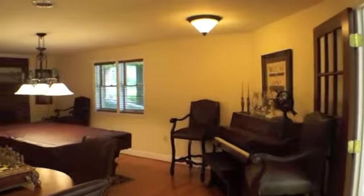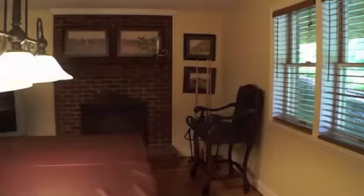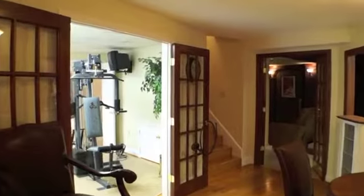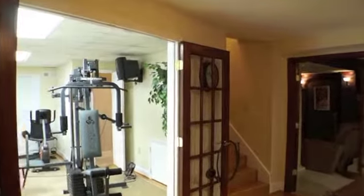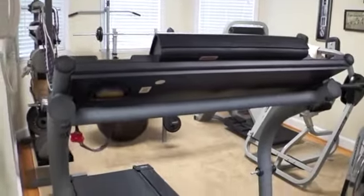Play music, chess, or have a billiards tournament while sharing fun times next to the cozy floor-to-ceiling fireplace. Stay fit and exercise daily in your own workout center.